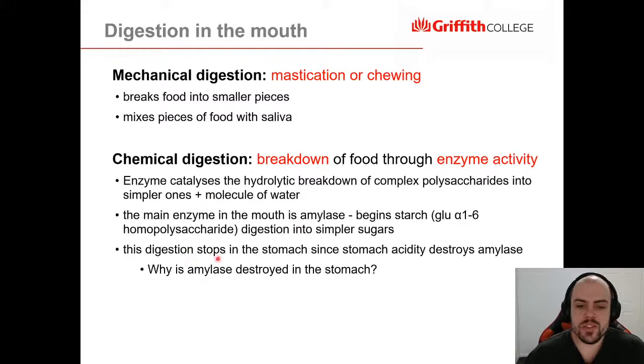Now, with regards to salivary amylase, the digestion of this stops in the stomach, since the stomach acid destroys amylase. So why is it destroyed in the stomach? Because amylase is an enzyme, and enzymes are made up of proteins. And proteins are very sensitive to changes in pH. So if you take a protein and dump it into a pool of acid, i.e. your stomach, then that protein is going to break and unwind.